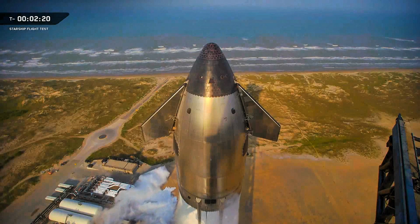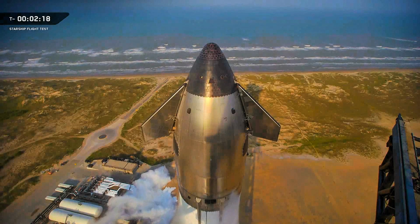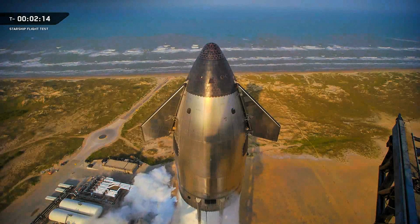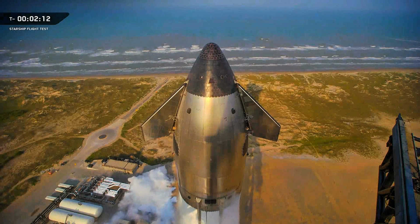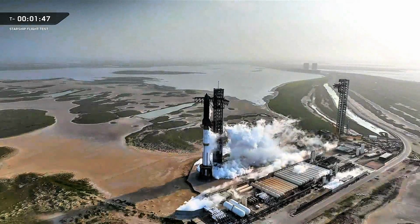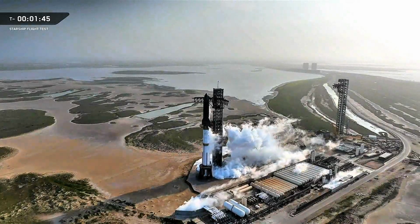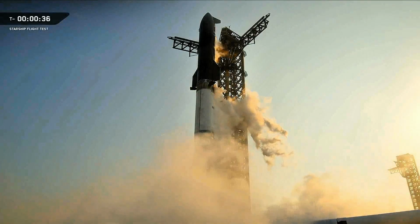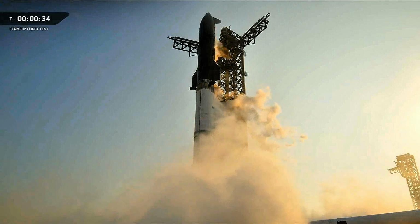All right, we did just hear we are going to hold at T-minus 40 seconds. So we'll pass along some more information once we hear that reason. Sounds like we're going to be doing some additional checkouts on the booster Raptor while we're at that T-minus 40 second mark. And the clock is rolling. There we go. All right.